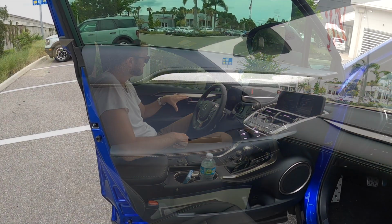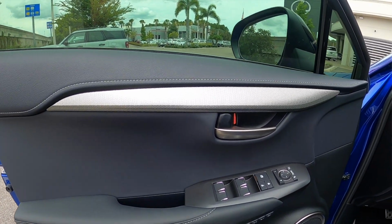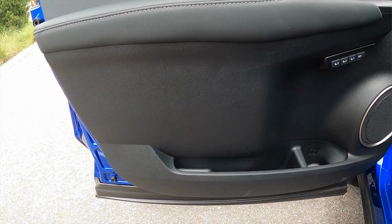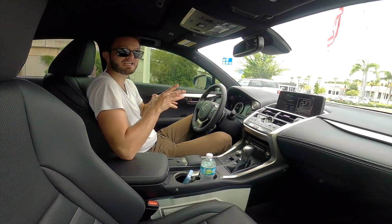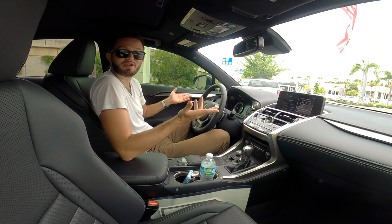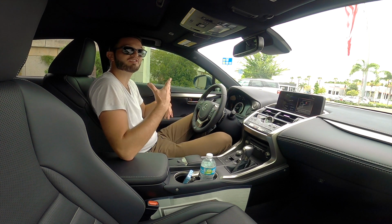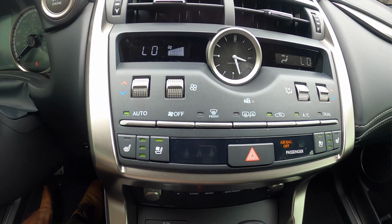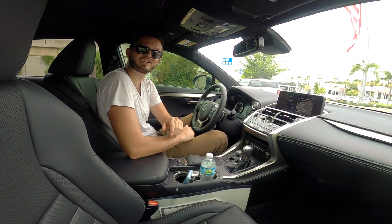The door panel gets that metal look inlays with the contrast stitching, one touch up and down for the windows. Storage, you could realistically only fit about 2 16.9 ounce water bottles because the back part can fit maybe some notepads or maybe an iPad or something like that. But for the most part, you got your moonroof, all the connectivity that you need. I like the analog clock because it sets that luxury flair. Let's check out the back seats.